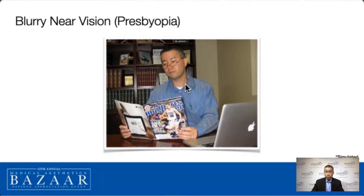Typically in our early to mid 40s, we start finding that we have to hold things a little further, our arms get too short, and that's called presbyopia.